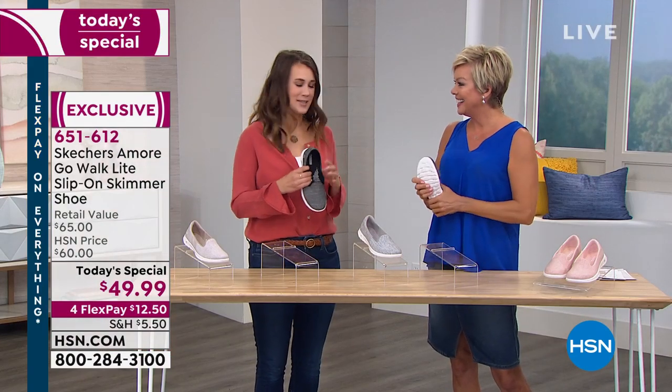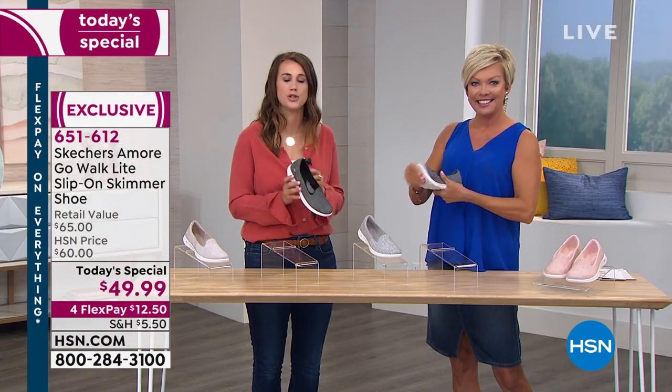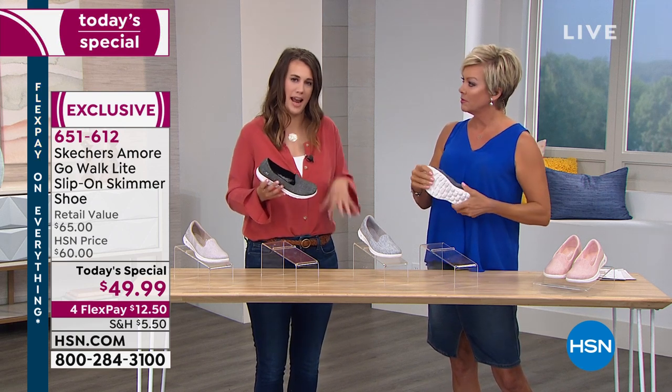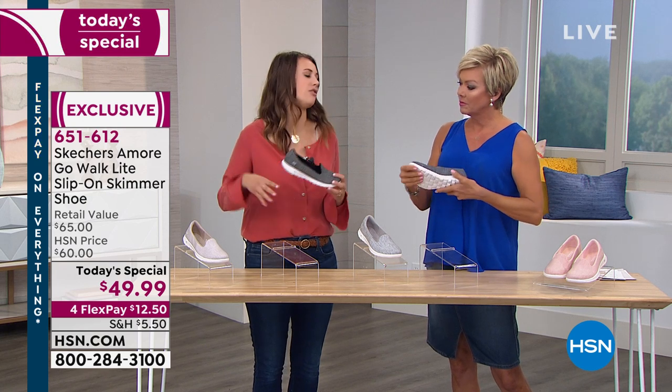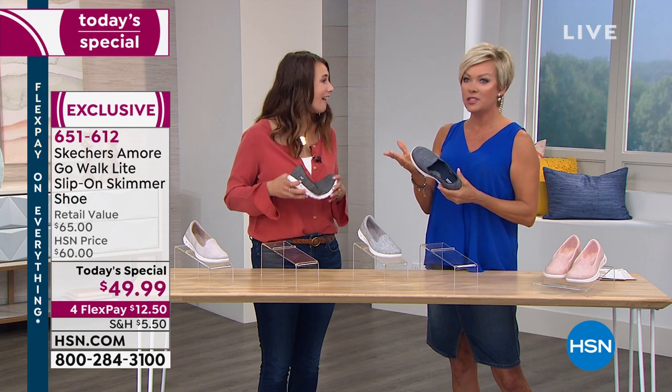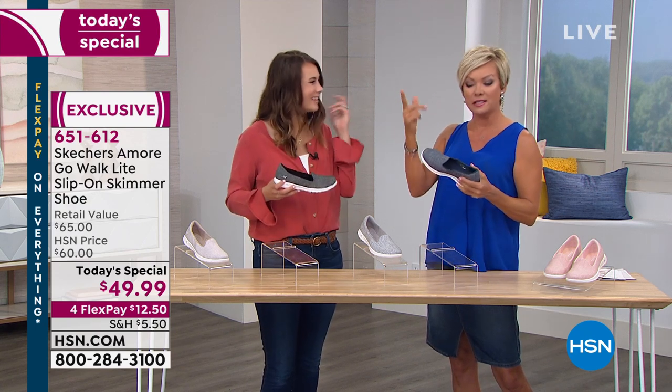Goga Mat is our version of a yoga mat. I love it. Yes, so it's going to take that resiliency and energy return from the outsole and bring it into the insole. If you think about when you're doing yoga and you put your hands down on a yoga mat, you can really feel the pushback and the spring back of that yoga mat. You're going to get that in your shoe. I feel it. That makes sense. It clicks, right?